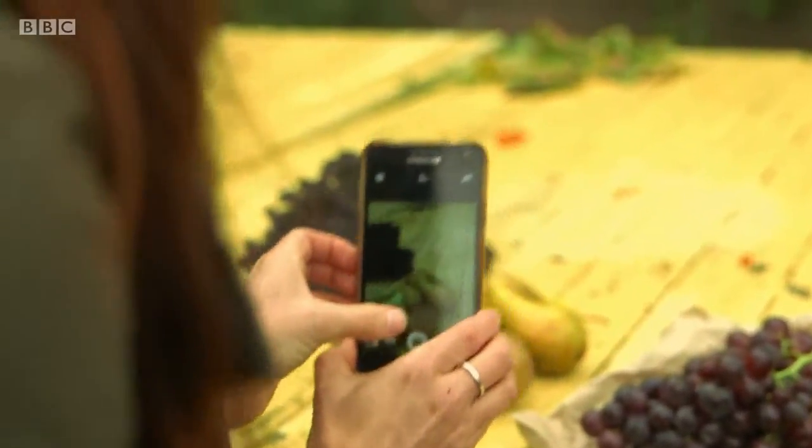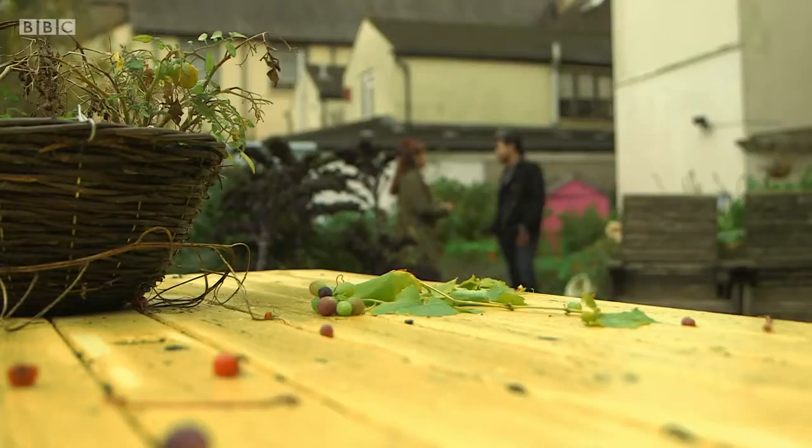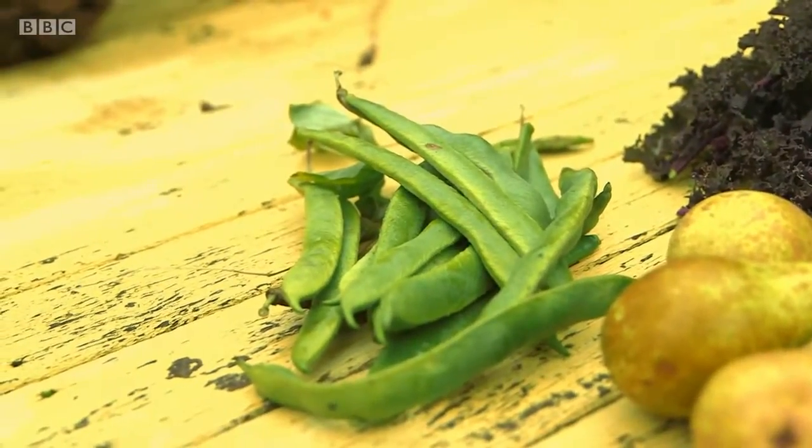Tell me exactly how it works. You can upload onto it pictures of food that you might want to give away. Or you might be going away for the weekend and you don't want things in your fridge to go off, so you want to give them away. The food can be anything from half a jar of pickled onions, because maybe you didn't like them, to fresh fruit and veg.